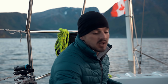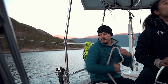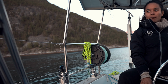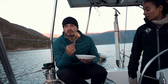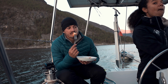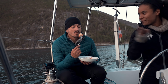And see? That's our wind shifter. Let's go for it. Slow rider. The wind just shifted back like 20 more degrees, so that's fun. Should we tack again? Almost, get it back onto our course.